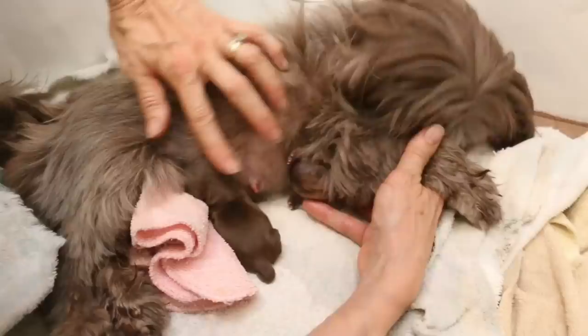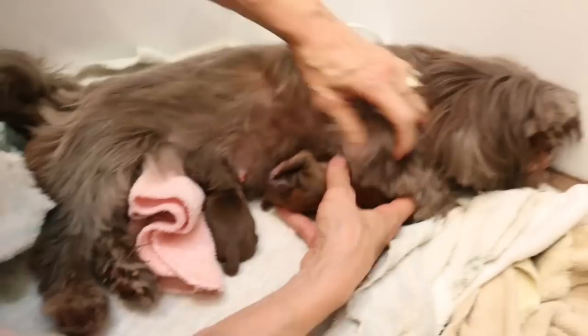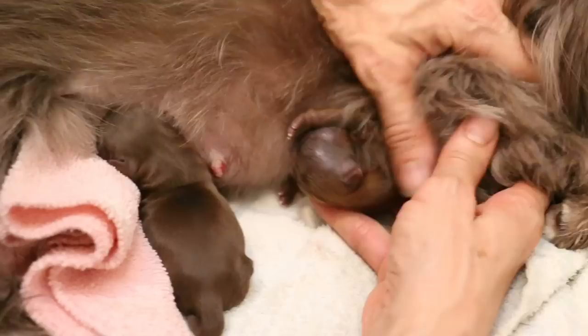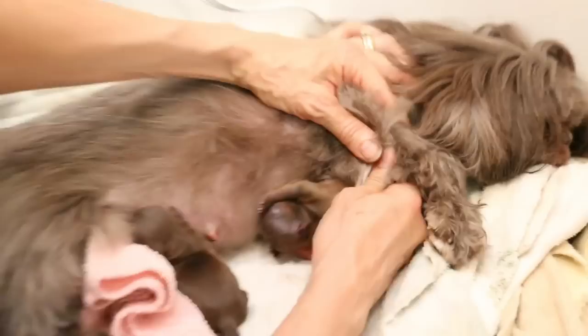Okay. So we've got the chocolate boy on the left, he's nursing. And the little liver girl on the right. Coco's trying to lick everything. She's a sable, she's got two-tone, red and chocolate, but she's nursing now. She's kind of little. I don't want her to get cold, so I've got her tummy up next to Coco. And Coco's still panting. She's got one more puppy to go.